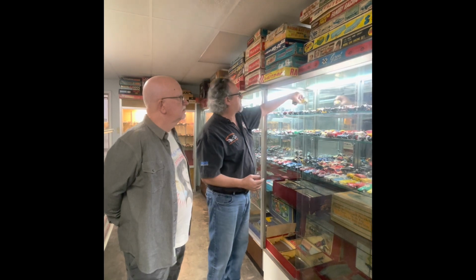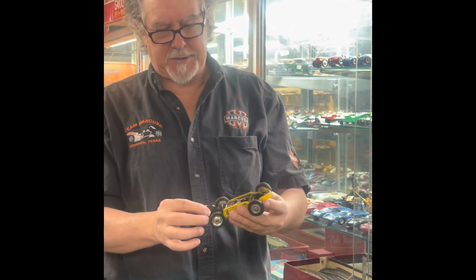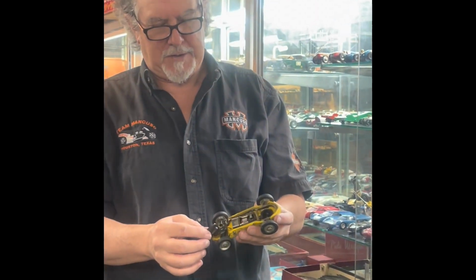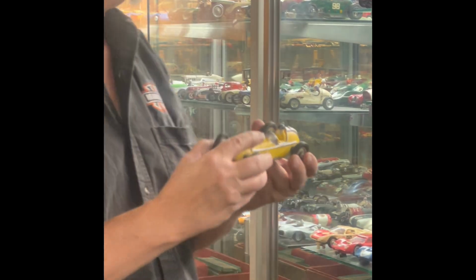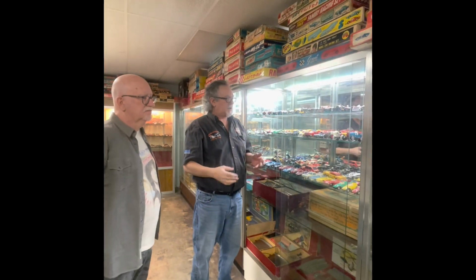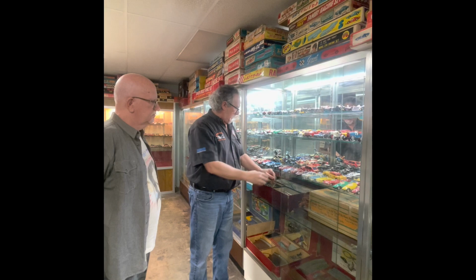Here's an interesting one, these are rare. This is an Auburn toy rubber race car that's been converted to slot. Look at that beautiful chassis. Look at the steering unit. Out of this world. I have a friend that has one of these. But in the early period, there weren't a lot of different slot cars. So people bought toys and they made them into slot cars. And it was really quite common.